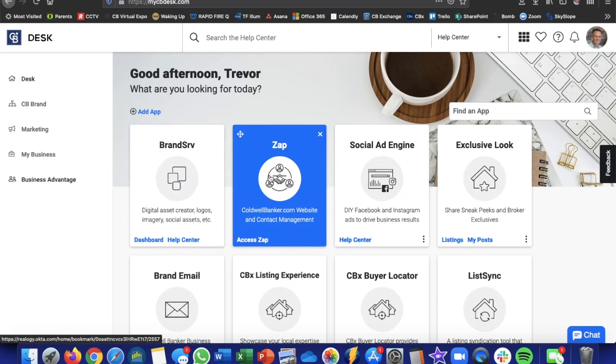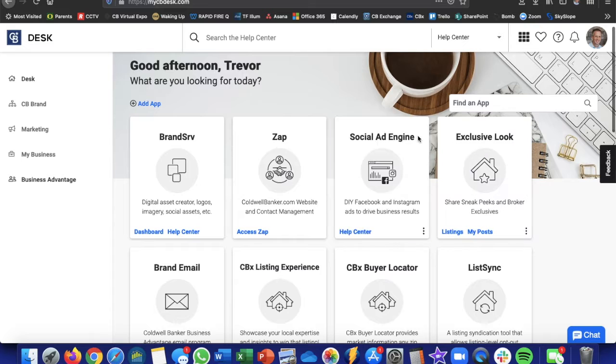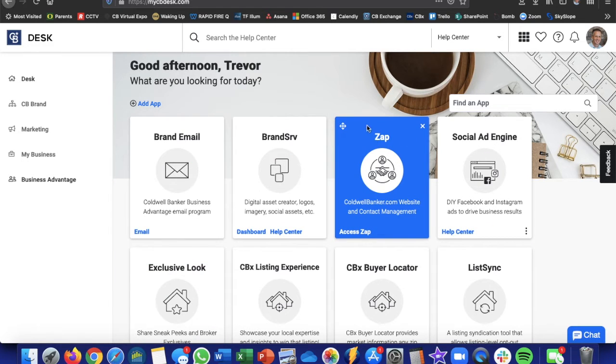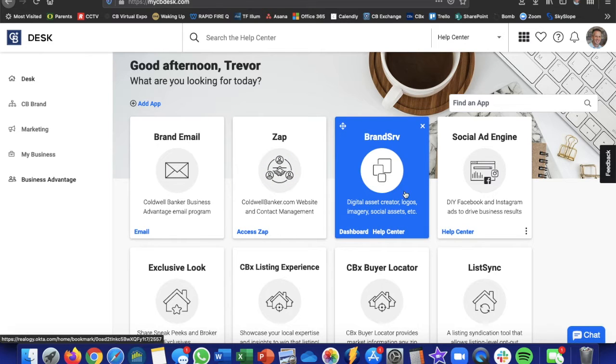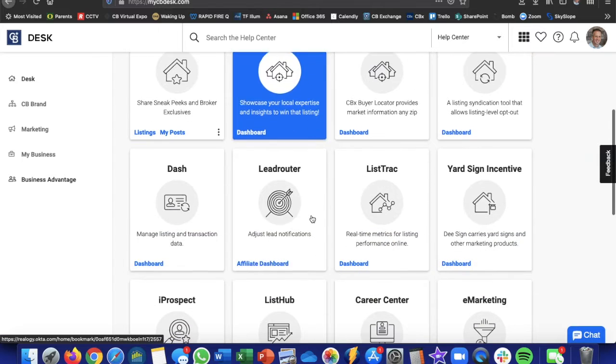This is just a great new tool that you guys can utilize, and it pulls everything together on your desk. All these apps that you had on CB Exchange and many others will be here on CB Desk. Everything from your branded email, the tools that you're going to use the most you want to put here at the top, such as Zap and Social Ad Engine, and any other tools that you use regularly.